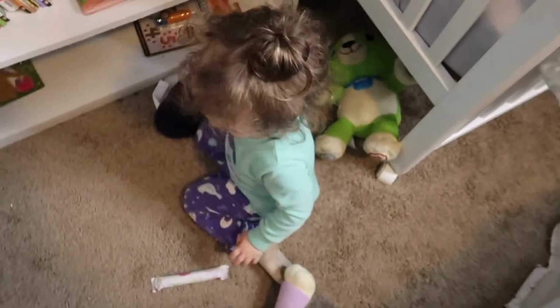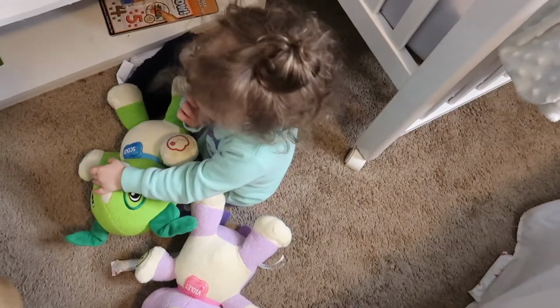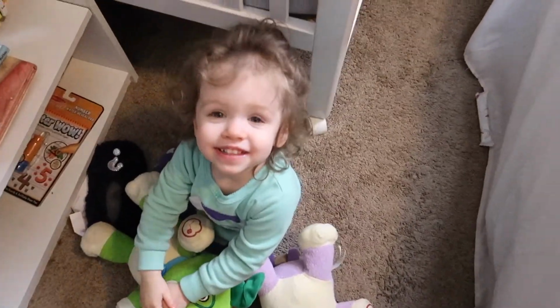I do have a little helper. Where? As you can see, she's playing with a tampon. Where? Are you helping mommy? Yeah.